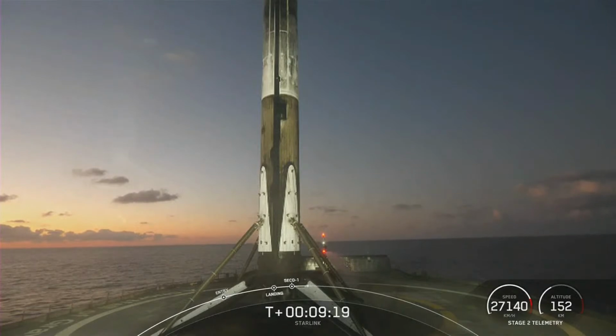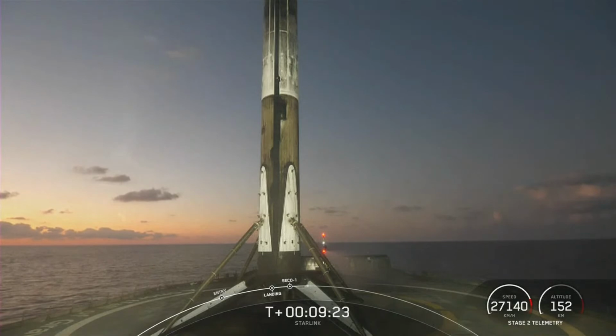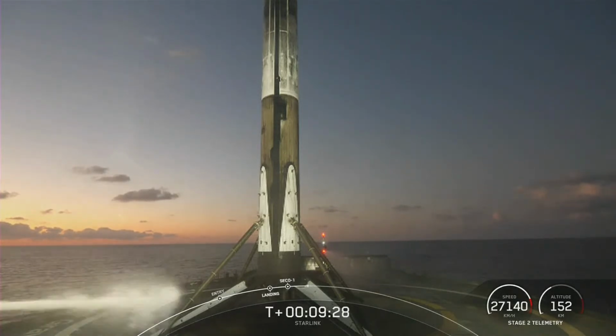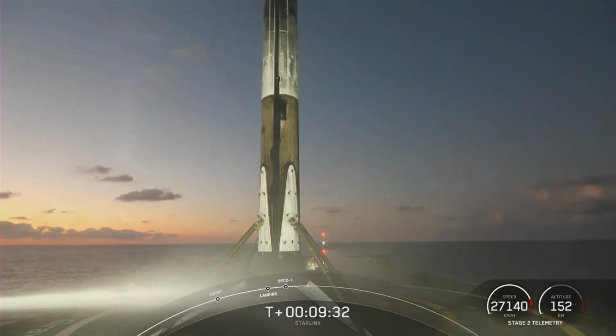With confirmation of the first stage landing and successful second engine cutoff, we're going to wrap up our launch coverage for today. Be sure to check out our social media for confirmation of Starlink deploy and more information on the V2 minis. Expected loss of signal, Bermuda.